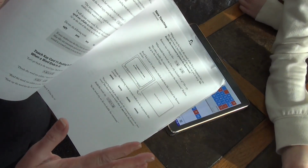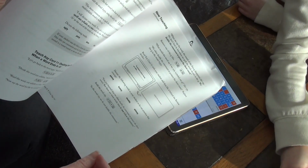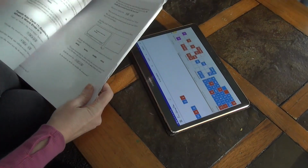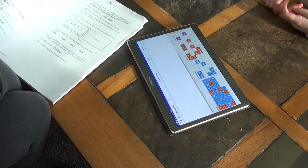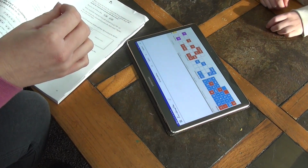So to protect a short vowel, we often do what? Put a consonant in front of it. Okay, we put a consonant in front of it, but what are we doing with that consonant? So with happy, we double it. All right, let's practice that, okay? So we are going to double that consonant.